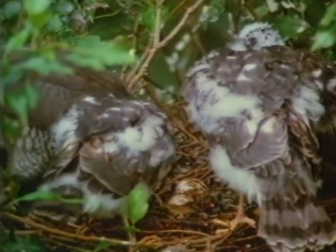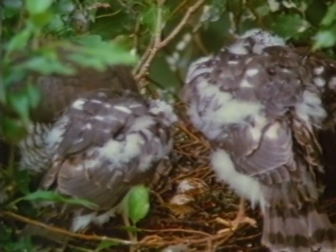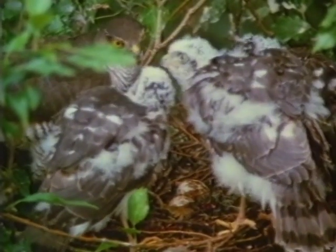Meanwhile, the sparrowhawks too have their chicks to feed. Already the female on the right is noticeably larger than her brothers.